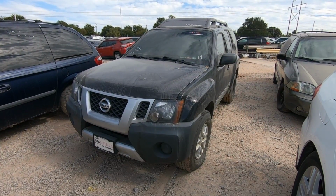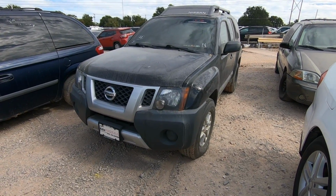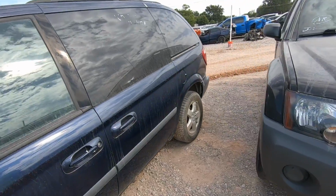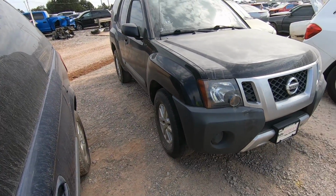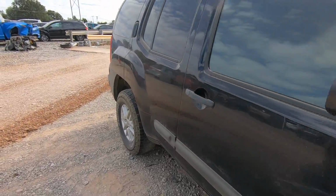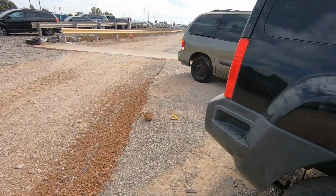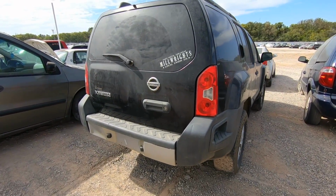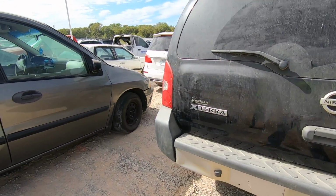Here we got a 2014 Nissan Xterra. I wonder what this one's doing here. It doesn't look like it's wrecked at all. Actually looks to be in pretty good condition. It's not a donation either. It's listed as an insurance car, but I don't see anything wrong with it.